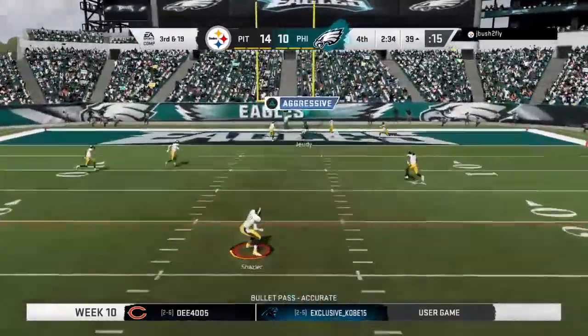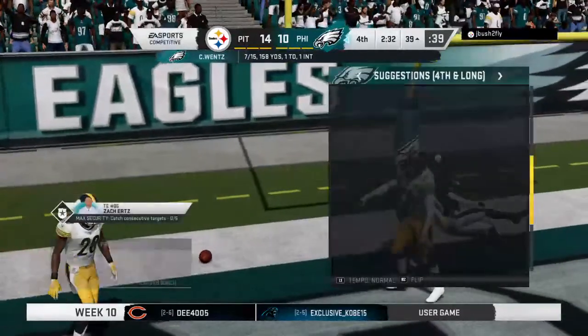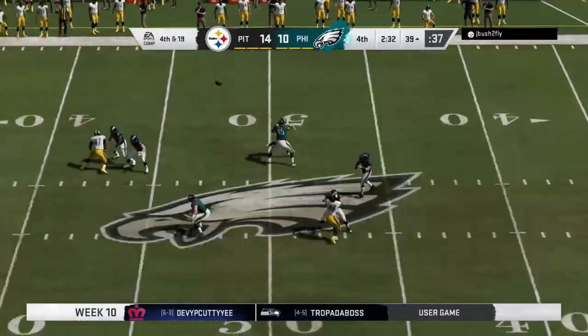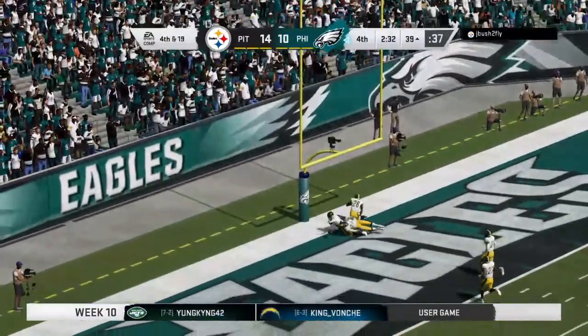Oh, he's going to go for it all. And he bats it away, and it falls down incomplete. It was Minkah Fitzpatrick that time to break that one up. They were trying to erase that deficit in one play.